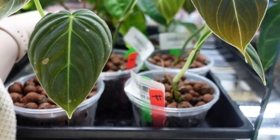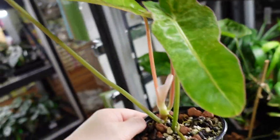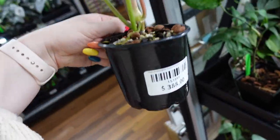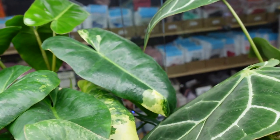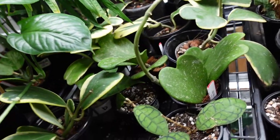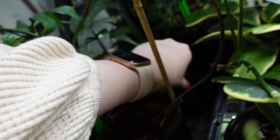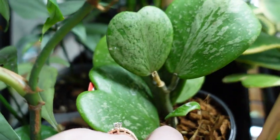Oh, we lost the Lica ball. And a little Paradiso Verde, which is super beautiful. This guy is $388. Philodendron Bromarx variegata. Oh, then we have some Hoya carrii Flash. This one is beautiful. Can't even really show you that well.